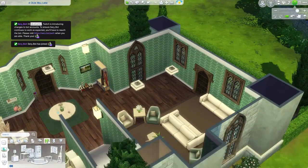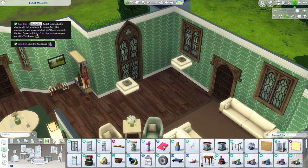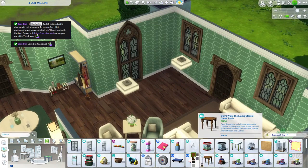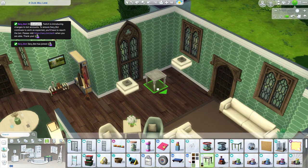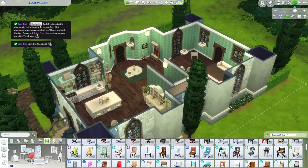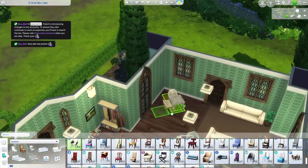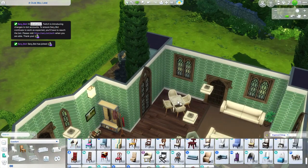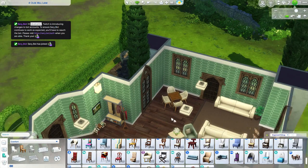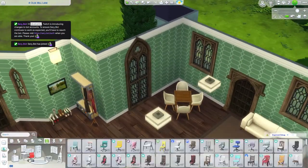So I'm thinking maybe we can put a games table in this corner. I wish the games tables were nicer colors, but anyway, it is what it is. Games table and some cute little chairs. What do we use for dining chairs? Okay. We use the same one here. Ugh, looks bad with the table though. I think that's probably the only way to make that work. So, and we'll put a little plant in the corner.